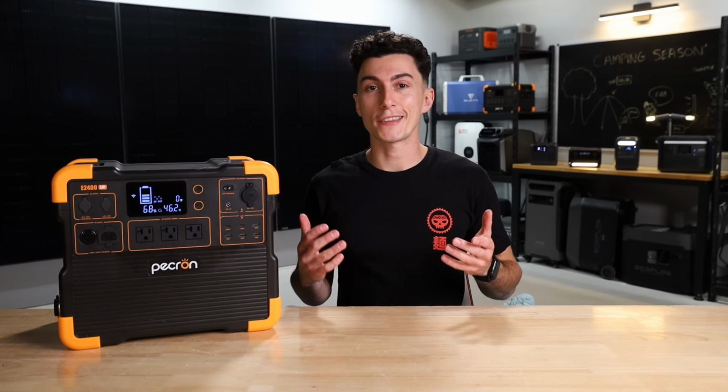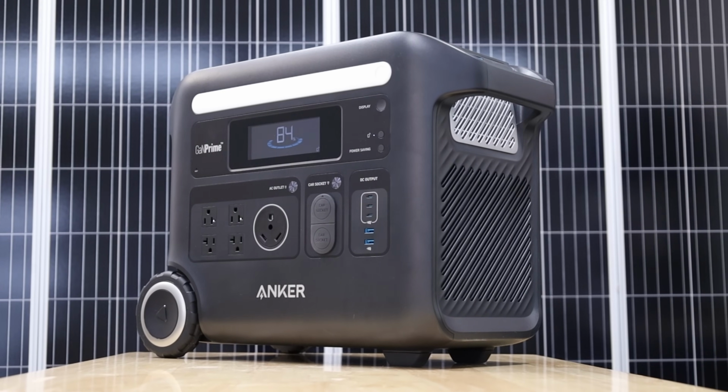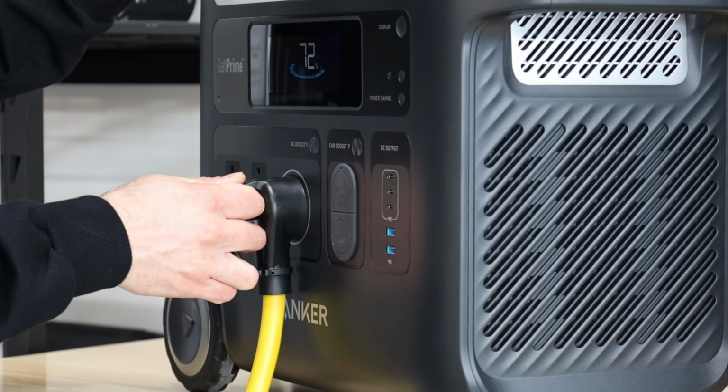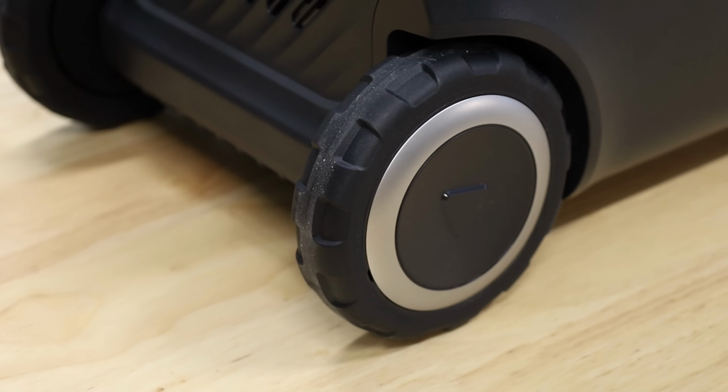You could also look at something like the Anker F2600 3600. It's a decently sized unit. It has a 30 amp plug, so you can run quite a bit of stuff off that if you wanted to, but it's still relatively affordable. It's got a light, wheels, suitcase handle.